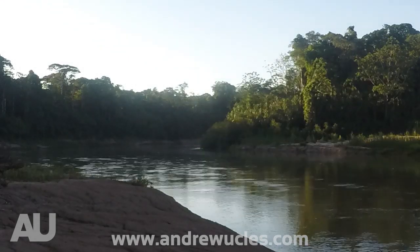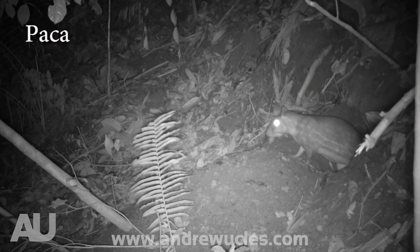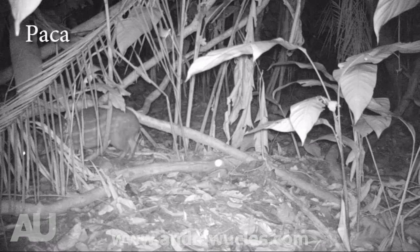But when the sun goes down, not all goes quiet in the jungle. In fact, it comes alive. A mysterious world is captured on camera that would otherwise go unnoticed. It is now that the secretive animals emerge from their hideaways. A paca carefully creeps from the hidden burrow, where he ventures between dens in search of food.